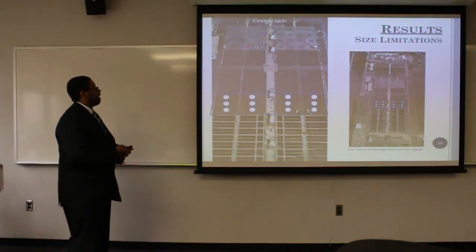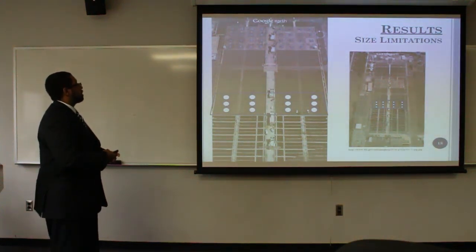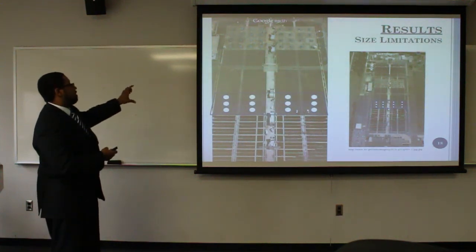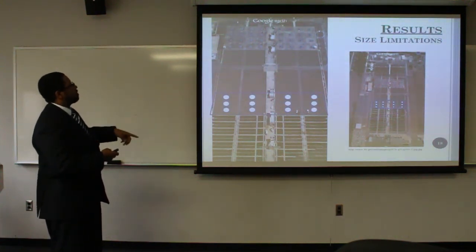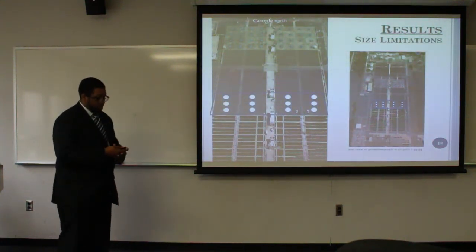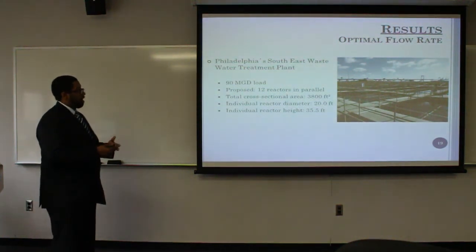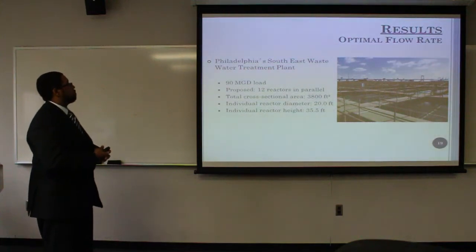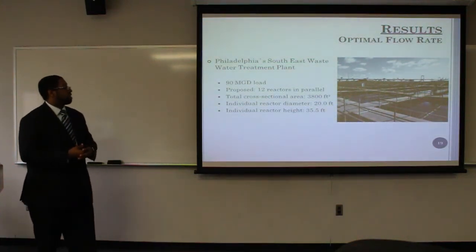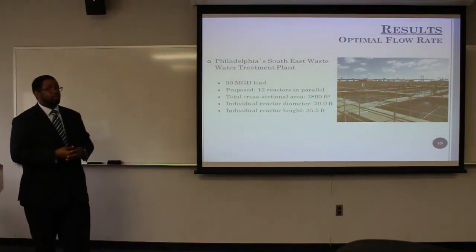Here you can see an outline of the Southeast Wastewater Treatment Plant that gives you a better idea of the size limitations we are dealing with in our project. It is 120 feet north-south on this graph, as well as 350 feet east-west on this graph. Based on our optimal flow rate, our diameter-height ratio, and our size limitation, as well as our 90 million gallons per day load, we propose 12 reactors in parallel, including a total cross-sectional area of 3,800 square feet.